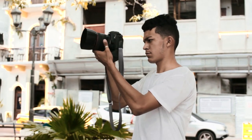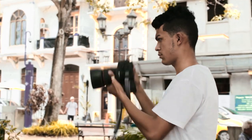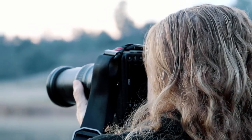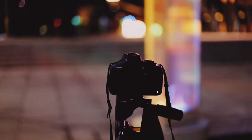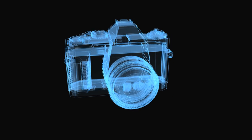The second is that the lens is non-removable on a bridge camera, so although it can handle a wide range of subjects, you can't swap to a macro lens for close-ups, for example, or a super wide-angle lens, or a fast prime lens for low-light photography. Bridge cameras do, however, give you a lot of camera for your money, and they're a great stepping stone for photographers who want to move on from simple point-and-shoot cameras.